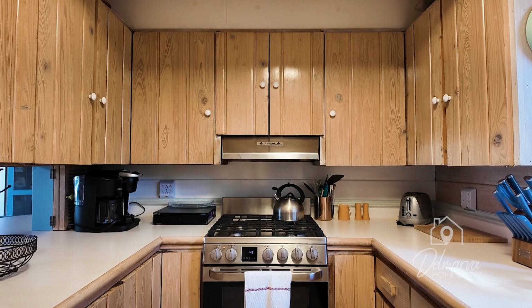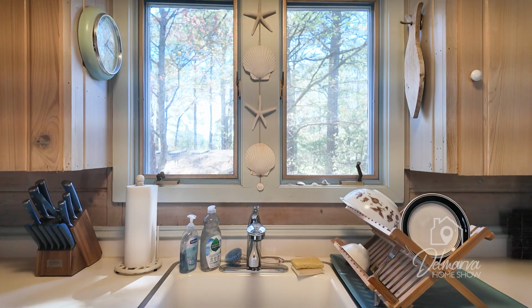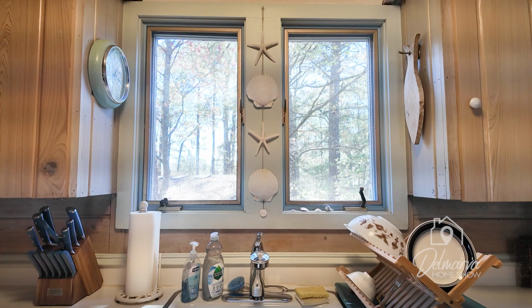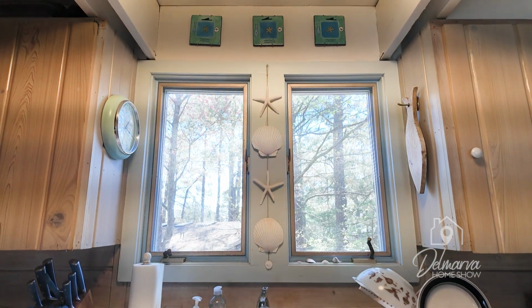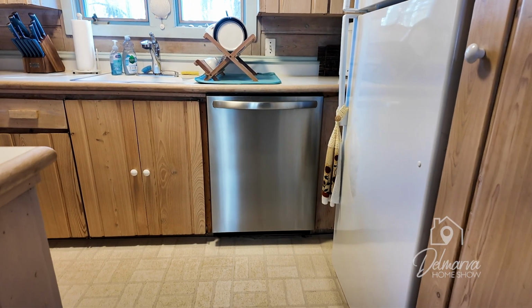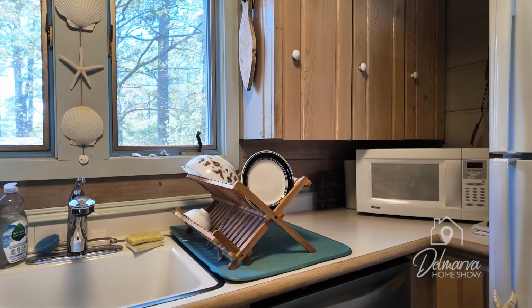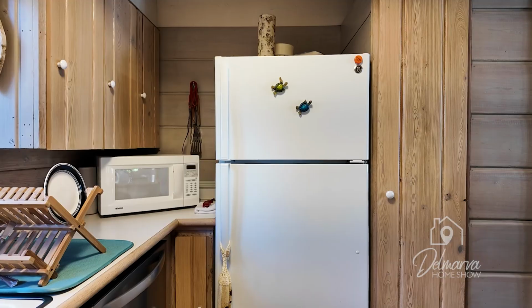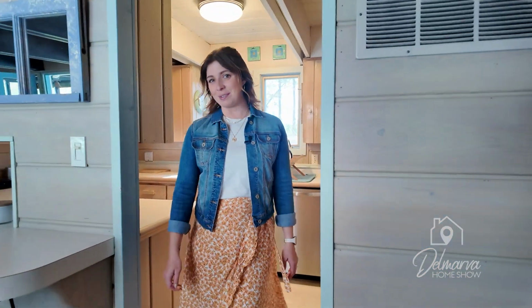Got your cooktop here. Got your sink this way, and windows that you can crank out and have some air coming in through the side yard here. Dishwasher built in, a microwave, and cabinetry running all the way around in this kitchen, and there's a refrigerator. Let's check out the primary suite.